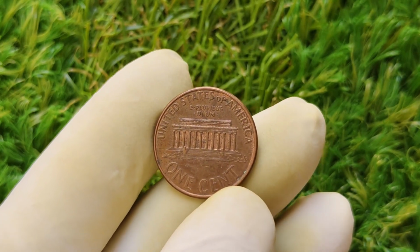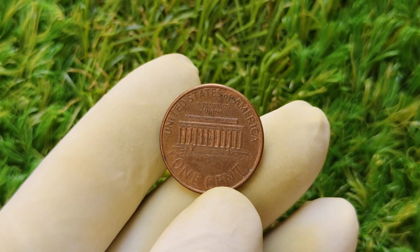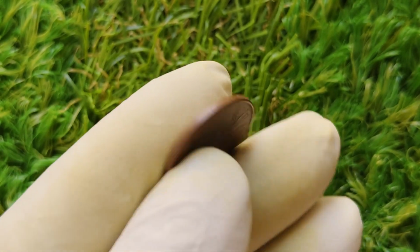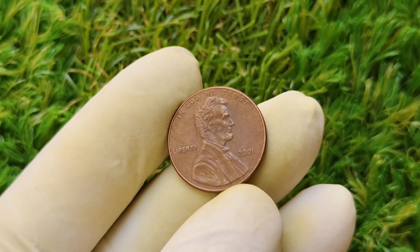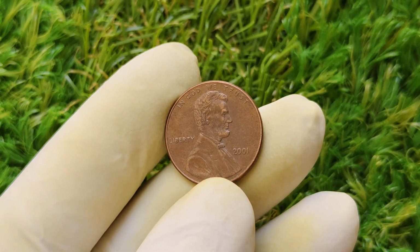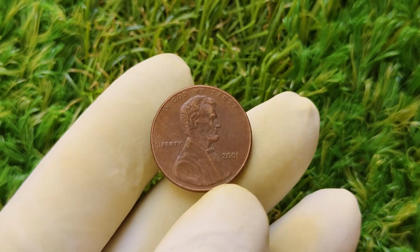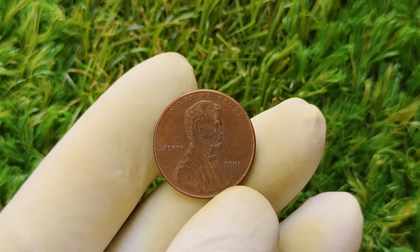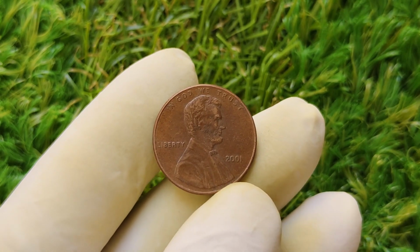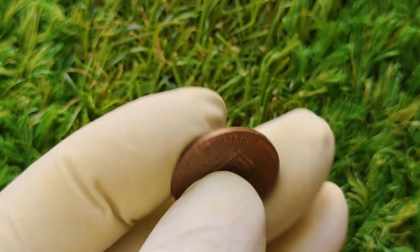Whether it's due to a rare mint error, a high-grade condition, or a unique variation, the value can add up quickly. And that's the beauty of coin collecting. The thrill of the hunt, the satisfaction of finding something special, and the stories each coin tells. So next time you're counting change or checking under the couch cushions, take a closer look at those pennies. You might just find a piece of history that's worth a whole lot more than you think.